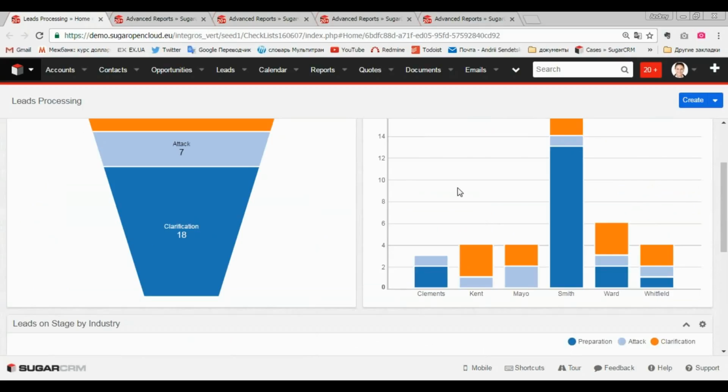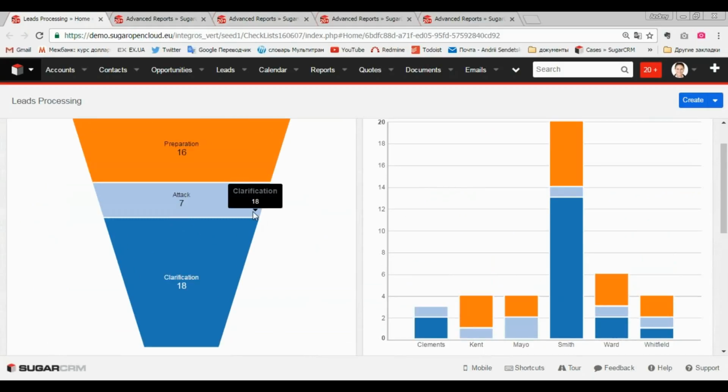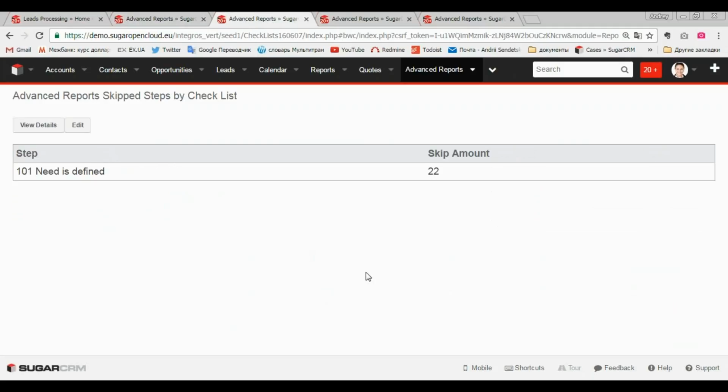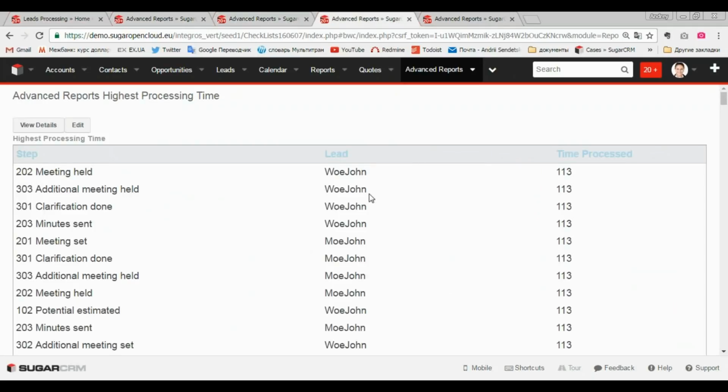Most reports give me information on in-process stages of leads, which leads were processed, which leads were stopped being processed, and by whom. I'm analyzing a report of most skipped steps with highest processing time, and this information gives me the ability to review current processes. Maybe there is a need to exclude the most skipped steps. Maybe steps with highest processing time should be broken into smaller ones or explained more to executors, or I need to add one more step to include additional control into the process.